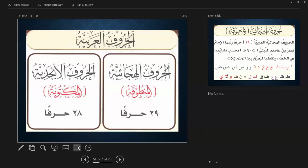For example, qa and ka. Can anyone tell me where they're coming from? So just say qa and ka. Is that the right way of finding out where it's coming from? No, it's not the right way, because I'm saying qa with fatha. I told you, to find out where the letter is coming from, you make it inactive. Yeah, inactive.